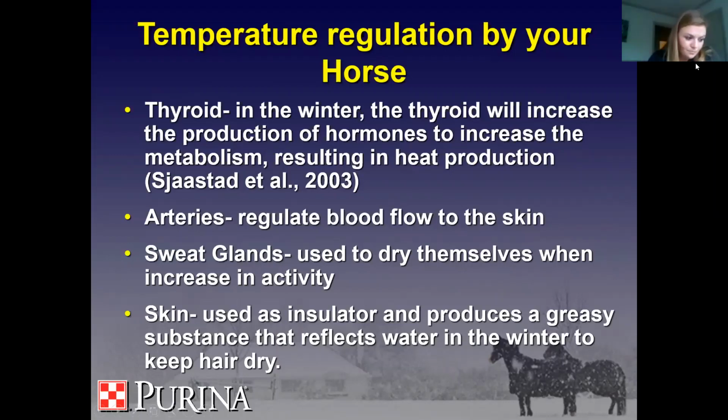So to start off, like I said, it's really important for us to understand how to prepare our horses for the cold temperatures and understand, in addition, what our horses are capable of controlling themselves and regulating their own temperature. I just wanted to throw a couple things out there of how they regulate their own temperature. We start off with the thyroid. All horses' thyroids increase the production of hormones, which increases their metabolism, resulting in heat production. As the days get shorter, this does start to increase.